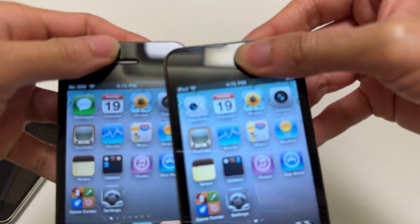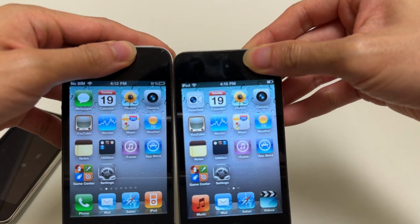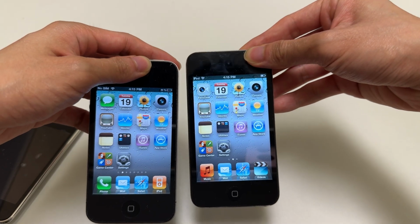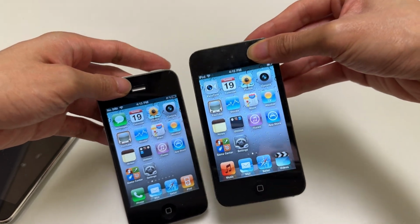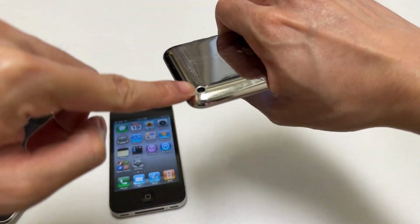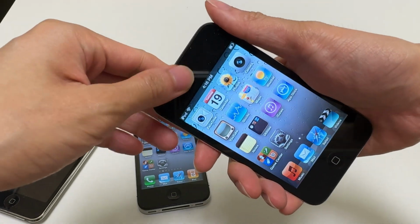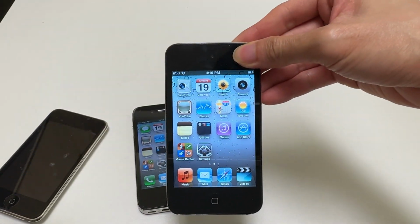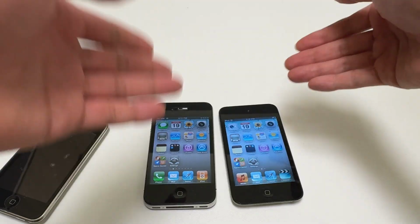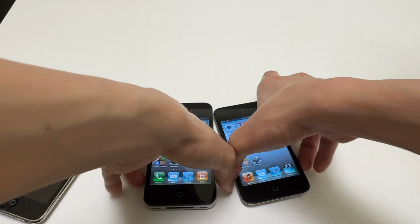So look at the display here. See if I can focus this close. Now I can push it a little back, but both have a Retina display. They both have front and back cameras. So look at that. Finally, a back camera. Finally, first time on iPod Touch, and this is paired with the front camera. And it has the A4 chip. So all this for $400 less. So what's the catch?